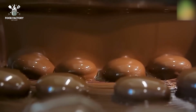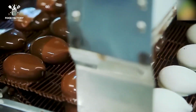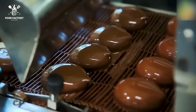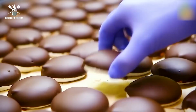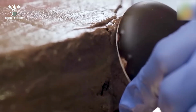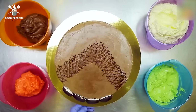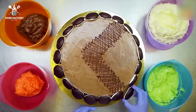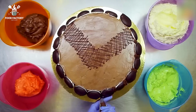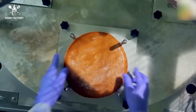It's time for the fun part, the designs. These machines dip those beautiful macarons into beautiful chocolatey ornaments. After the frosting bath, every cake gets a unique touch of manual artistry. The macarons are carefully placed around the sides of the cake. A bit more chocolate frosting here and there makes each cake look absolutely perfect.